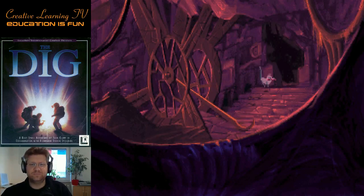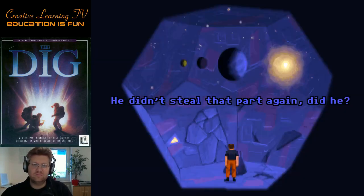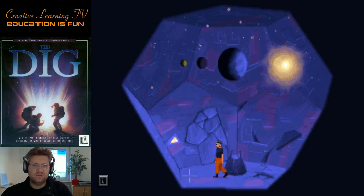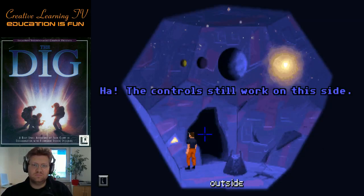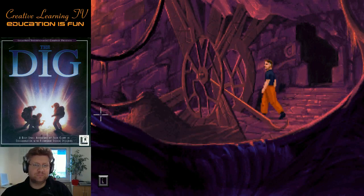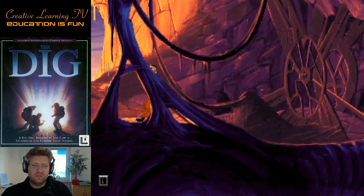Critter again. No! Why is that door closing? He didn't steal that part again, did he? I'm trapped in here? I think there's a switch. Yeah. Ha! The controls still work on this side. So then let's get back to the tomb and see if something more is happening.